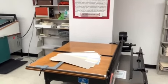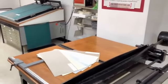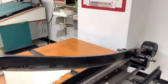So you can get a sense of the scale of this board shear, let me lift the blade. It's a 60-inch blade, and you can see that the counterweight is doing most of the work.